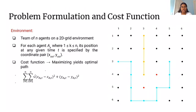As shown, the orange agent has higher priority, causing the blue agent to take a longer path to avoid colliding with it at position 3, 3. For any agent A_k, where k is between 1 and n, its position at a given time t is specified by the coordinate pair (x_akt, y_akt).